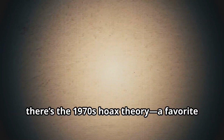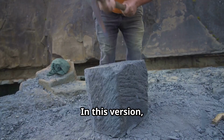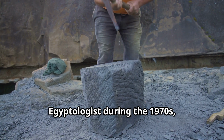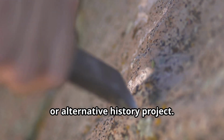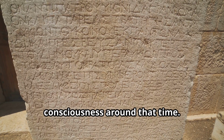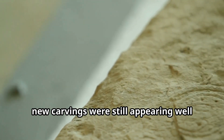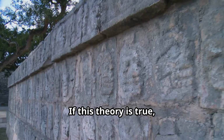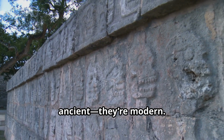Finally, there's the 1970s hoax theory, a favourite among skeptics. In this version, the carvings were made by a local amateur Egyptologist during the 1970s, possibly as part of a mystical experiment or alternative history project. The glyphs only entered public consciousness around that time, and according to early reports, new carvings were still appearing well after the site's discovery. If this theory is true, then the Gosford Glyphs aren't ancient, they're modern.